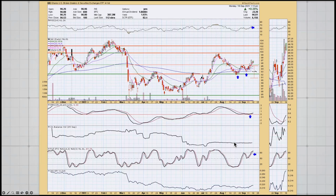Just as an aside, I don't consider stochastics an overbought or oversold indicator, because I want to have stochastics above 80, which in overbought, oversold analysis would mean it's overbought. But I don't see it that way. I see the actual value as what's important. Okay, so broker dealers, I think, look pretty good here moving forward. So this would be my diamond in the rough for this week.